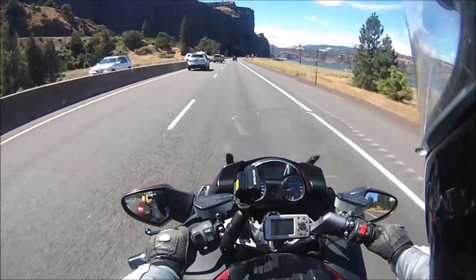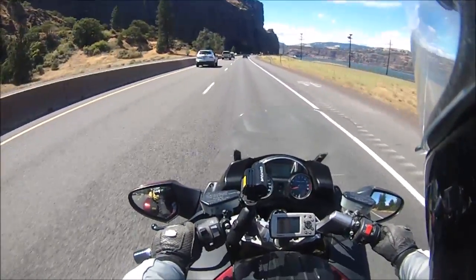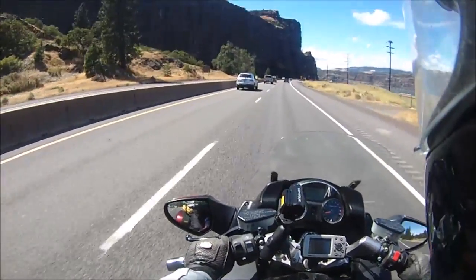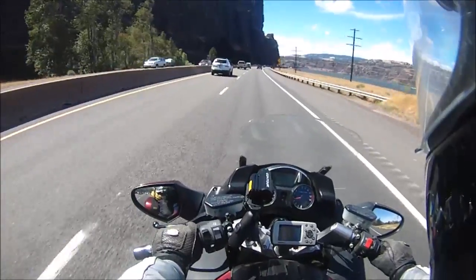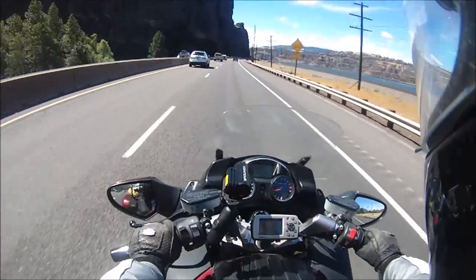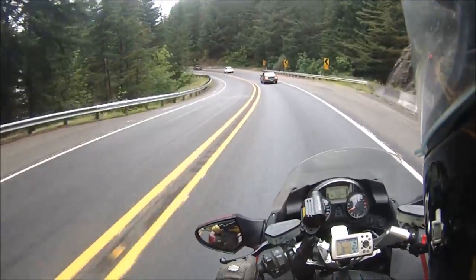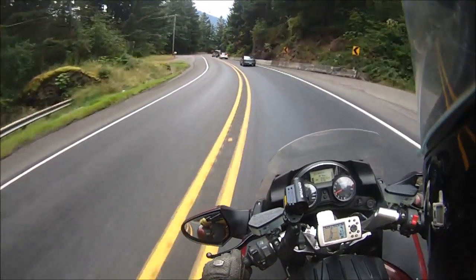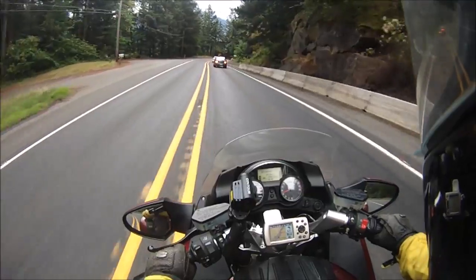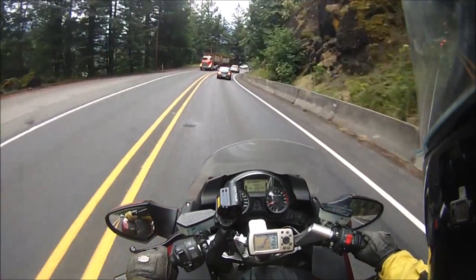You can see some scenery on the south side here, some rock formations. It is very dry, very arid, hot country, and not a lot of rainfall in this particular area. Once we get to the north side of the gorge, just north of Portland, we actually start to get into a little bit different environment.